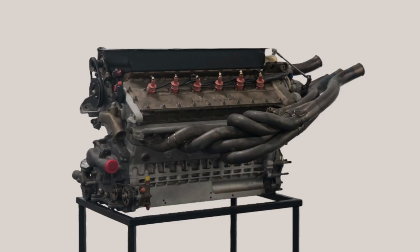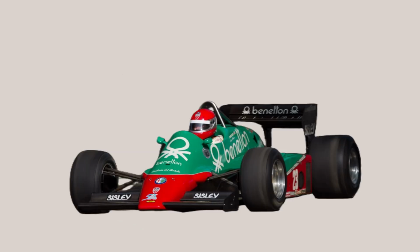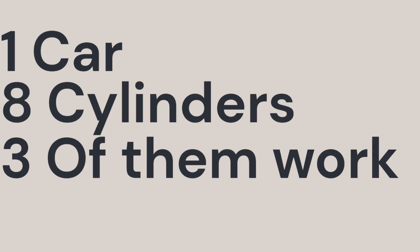But it was 1984 when Osella finally decided to switch to a new car, and this one would go turbocharged. Except for the fact that it wasn't a new car at all, it was actually just the previous year's Alfa Romeo, the 183T. The 183 stands for one car, 8 cylinders, 3 of them work.